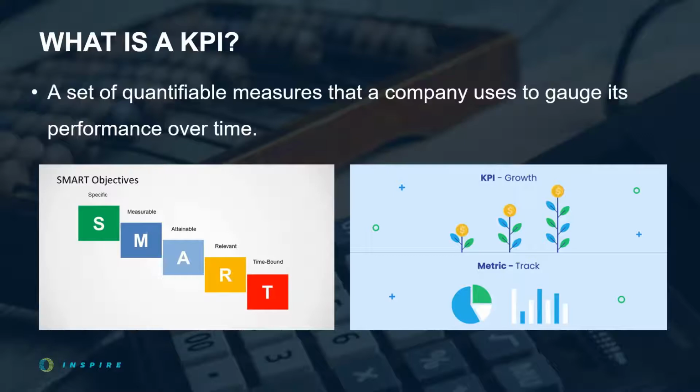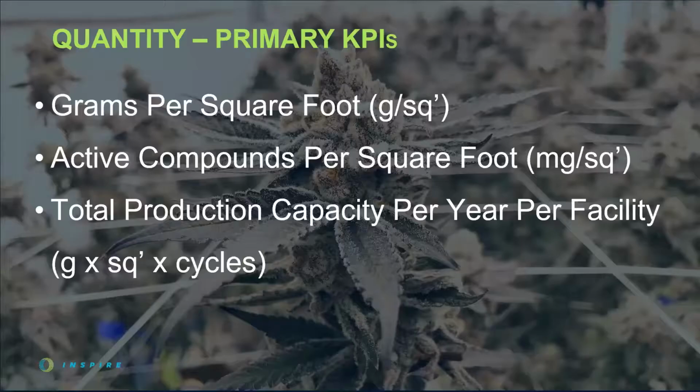Now let's discuss some of the primary KPIs associated with the first pillar, quantity. One of the most impactful KPIs to a cultivation business is yield. Revenue is impacted by quantity, quality, and consistency, but quantity is the clear revenue driver. And the best way to achieve quantity is through the appropriate genetic selections and precision management of all the plant growth parameters.